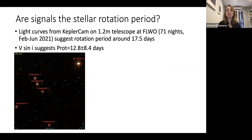So they're blended in a lot of photometric surveys like TESS, where we might normally turn to get these light curves. So what I did was that I used Kepler-TAM, which is on a telescope in Arizona, to get new photometric measurements. So I'm showing an image of that here. So we have HG 79211 and its binary companion up here, and we have a number of comparison stars in the field.